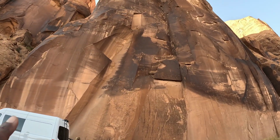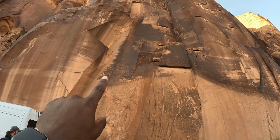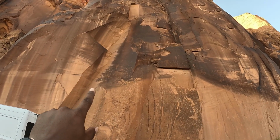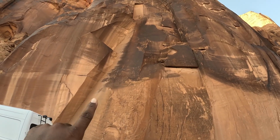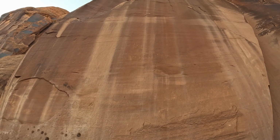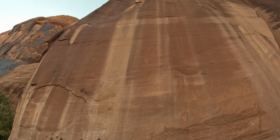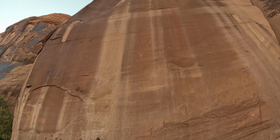If you look here, you'll see a big guy, and it's like the Hulk. And then you see the guy with the shields. My favorite one is this one because someone hopped up there and they carved in Bill and Judy.